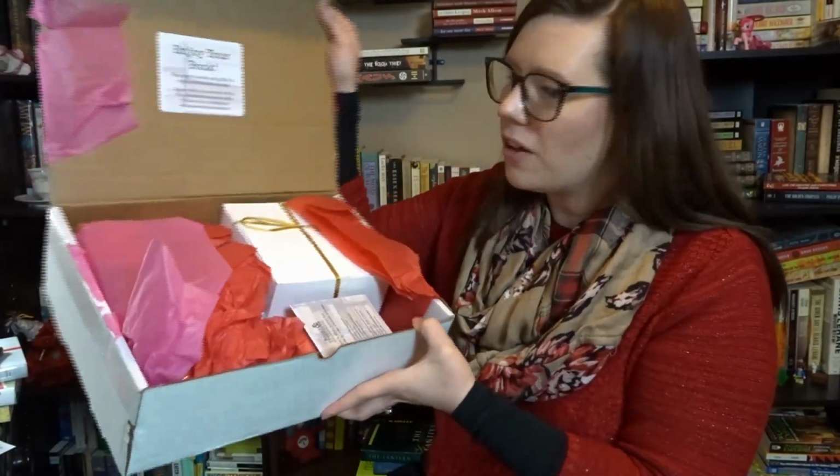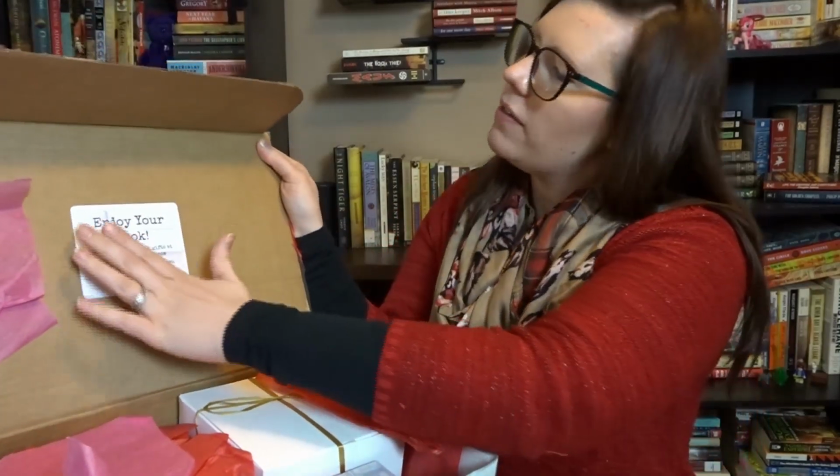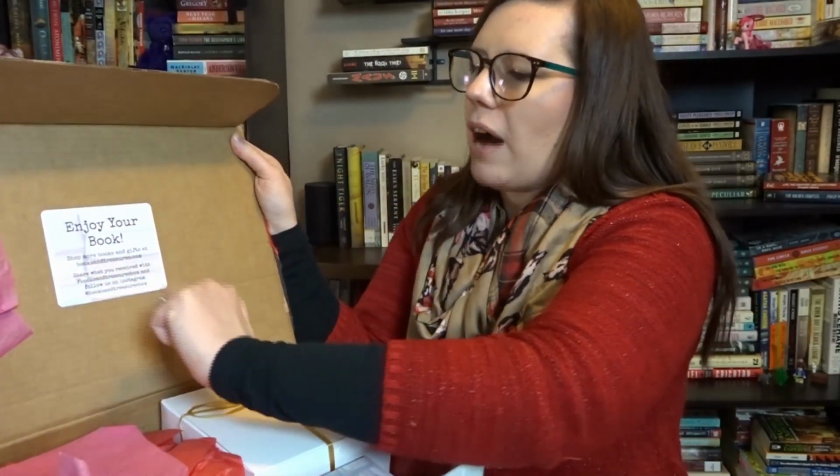Okay, so let's get right on into this. Now, I do not open this unless I'm with you guys, so I'm going to go ahead and open this and show you what we have. So, of course, we have a lovely February box, all of our pinks and reds. You always have Enjoy Your Book, and it gives you how to follow Books and Treasures online. You always get a really nice card that shows you everything that is in the box. I put this down for now so that I can be surprised.